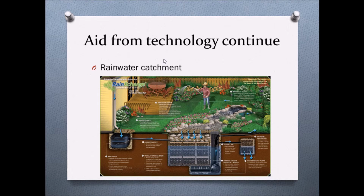How technology helps, continued. Capturing underground rainwater helps individuals obtain clean, filtered water at little to no cost. There is an initial cost that you need to pay, but after that, it's very low maintenance. It requires very little power, very little electricity. It's something to consider if you're actually concerned with your tap water, because filtered groundwater is actually very, very good for you. It's actually very, very clean.